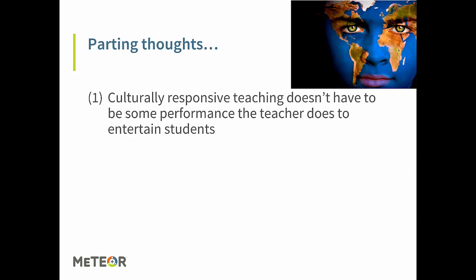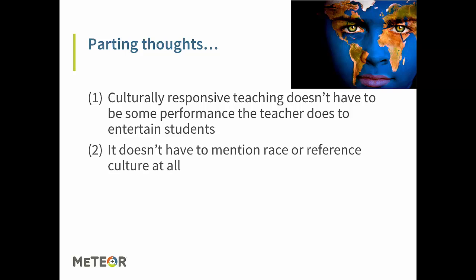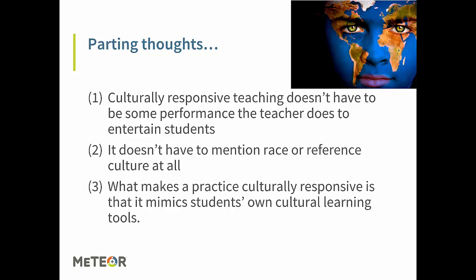Culturally responsive teaching doesn't have to be some performance the teacher does to entertain students, and it doesn't have to mention race or reference culture at all. Instead, what makes a practice culturally responsive is that it mimics students' own cultural learning tools. So the key for you is to consistently use these strategies regularly as part of your instructional routine, rather than doing them randomly every now and then.